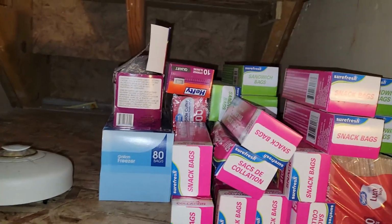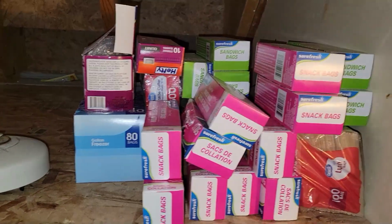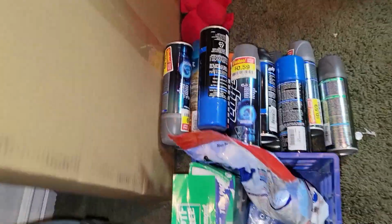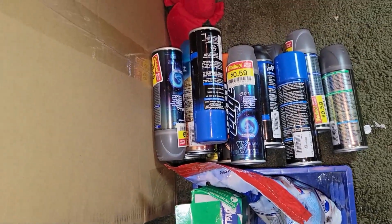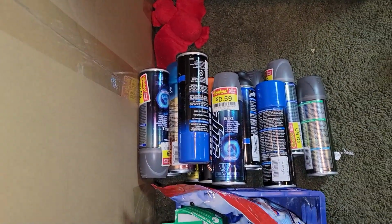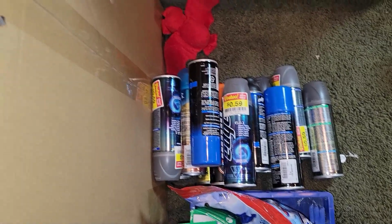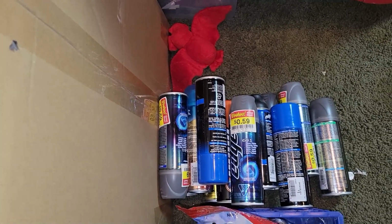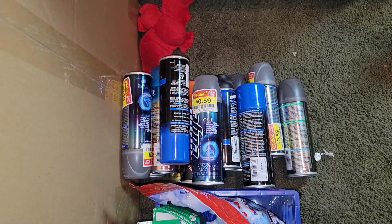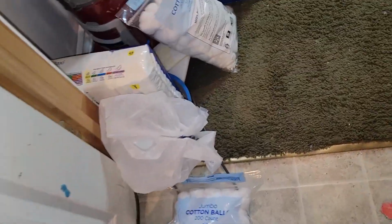So back to the overstocking that I used to do. I had no idea even that I had this many bags. Then there's all of these shave gels, shave creams, that I got for free with coupons back in my crazy, hectic, but wonderful couponing days. I had some coupons for like $1 off, so I ended up making money on these shaving creams, shaving gels. I gotta be careful where I'm stepping. Glad I have shoes on. Ooh.